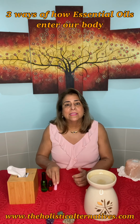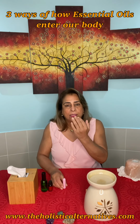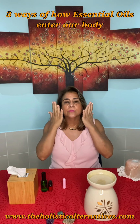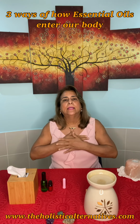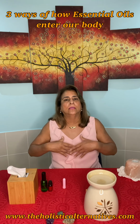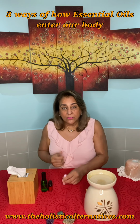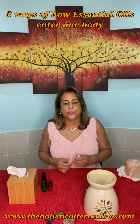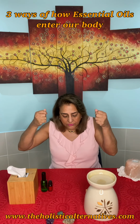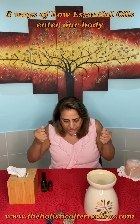So number 1 is inhalation. Of course, as I inhale something, it goes up into my nostrils, up into the limbic system in my brain, and then it comes all the way down my throat, and it settles here in the chest, and then it goes into my alveoli, the lungs, all the way into the blood barrier system. So a lovely method of using inhalation is a good old-fashioned steam inhalation where you have hot water or a towel on top, you use your eucalyptus, close your eyes and do your deep inhalations.